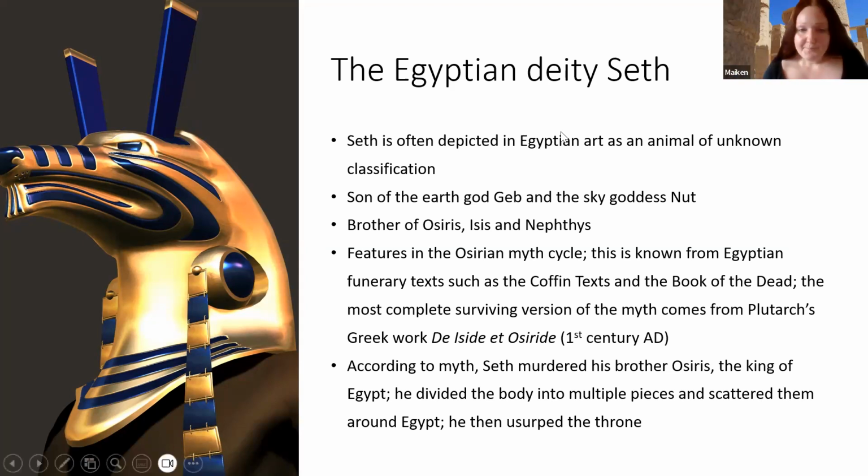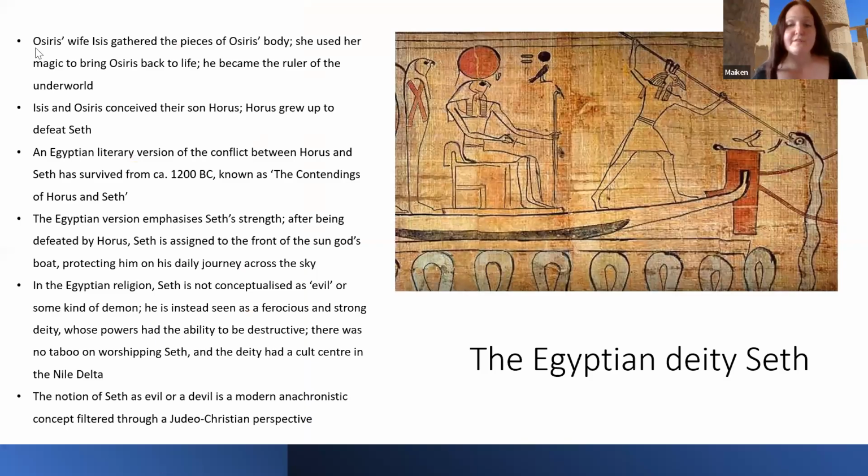According to this myth, Seth was probably jealous of his brother Osiris because he was the king of Egypt. And so he decided to murder Osiris, and he divided the body into pieces and scattered them. And then he stole the throne from Osiris. In this myth, Isis, the wife of Osiris, had to go and find all the different pieces and reassemble the body so she could resurrect Osiris with her magic. And after this happened, he became the ruler of the underworld. And they had a son called Horus. And in this myth cycle, Horus grew up to defeat Seth. So this part of the myth is adopted and adapted by the game.